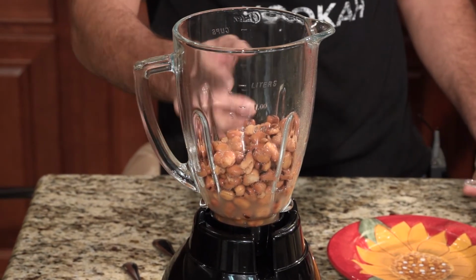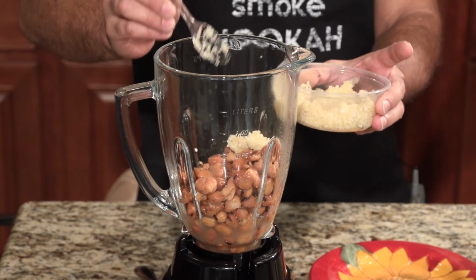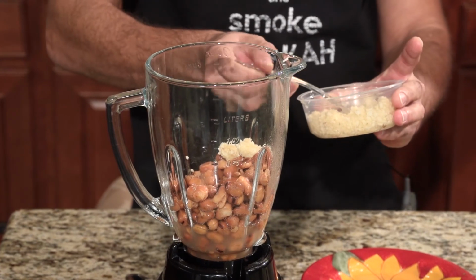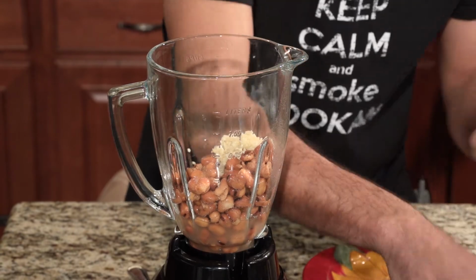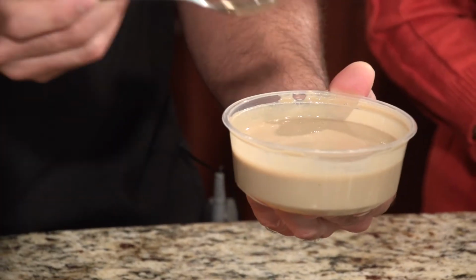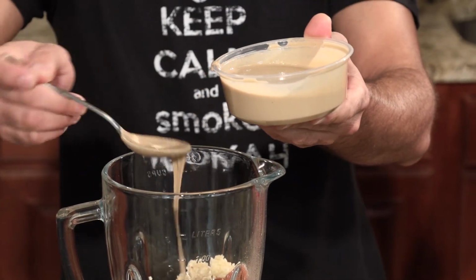Did you drain them, Tommy? I did. I left a little bit of water. Okay, this way you have the water of the actual bean that's been sitting in, so you get more flavor. And we're going to add the minced garlic. You can do a spoon or a spoon and a half of garlic. And we have the tahini, which is ground sesame. It goes on hummus, fava bean, several different things. So we're going to do a couple of spoons of that as well.